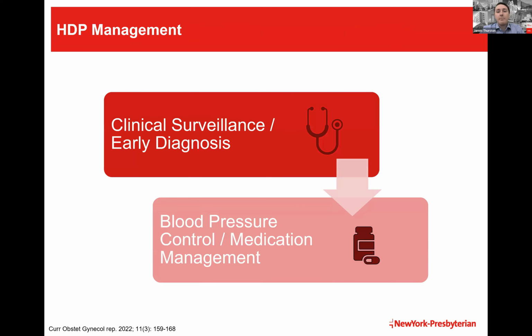In terms of hypertensive disorders of pregnancy management, our general approach to management should rely on clinical surveillance and early diagnosis. So for many patients, it's important that we are catching these hypertensive disorders as early as possible so that we can manage them and prevent the complications from actually occurring. We manage these complications through blood pressure control and sometimes medication management if it's needed. So it's important throughout these steps that a patient has early follow-up with their obstetric provider, that they are followed by a primary care provider prior to diagnosis if possible, or prior to pregnancy if possible, to have these things diagnosed prior to pregnancy, because we know they're going to be higher risk during pregnancy.